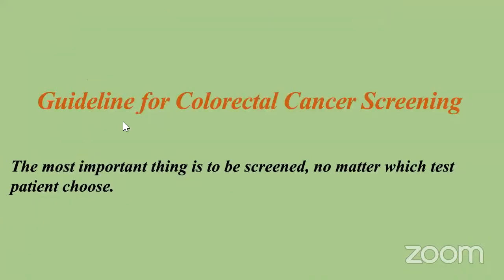So the guideline for colorectal cancer screening depends on the age group and the past medical history or history of cancer. But the most important point is to get screened, no matter what test you choose.